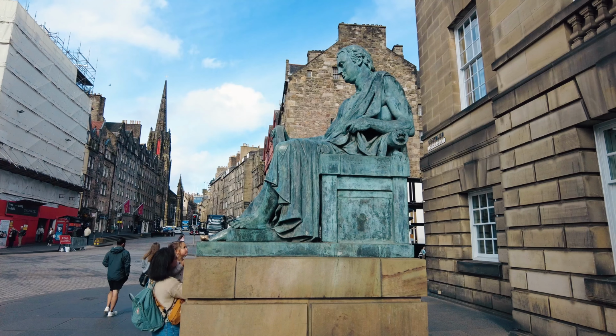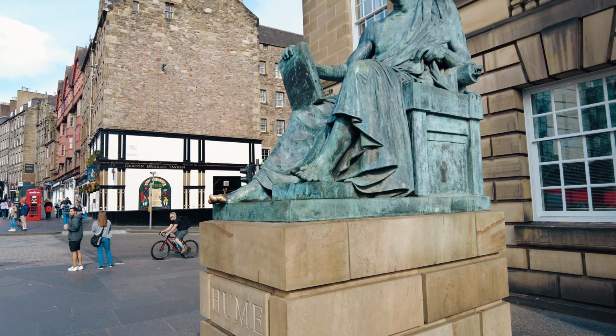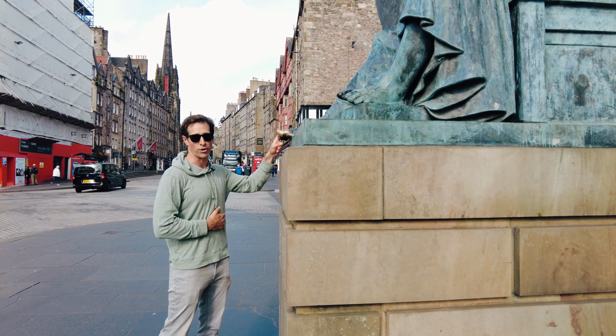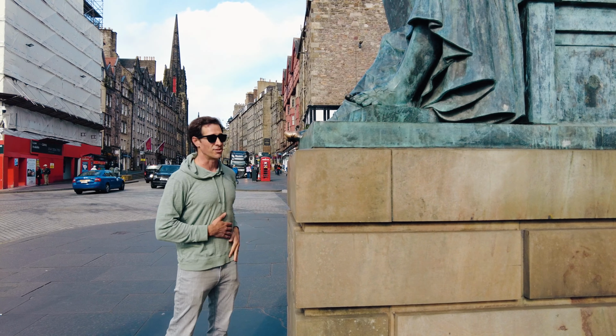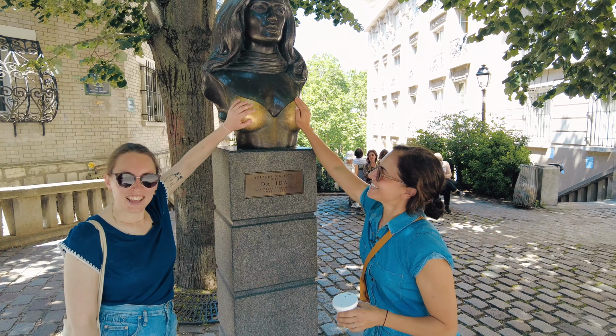Also, they think they started rubbing his toe for good luck because the statue was originally by the high courts, and prisoners or people who were suspected of things would rub his toe for luck. But now since it's here, it's a good thing for visitors to do. So make sure you do it. There's another statue in Paris that Erica couldn't help but rub also for good luck.